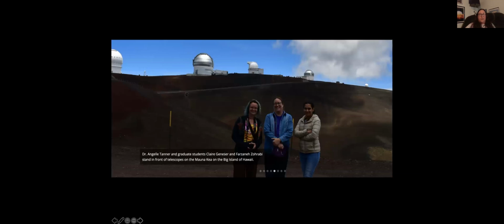Now the student has become the teacher. And here's a picture of me with my two students, Claire and Fari, the last time we visited Mauna Kea. I think we're actually standing in front of Keck because we had been given a tour of the Keck telescope. So Keck is in front of us, behind the person who took the picture. I think I've been to Hawaii about 20 times now. Again, it totally sucks.